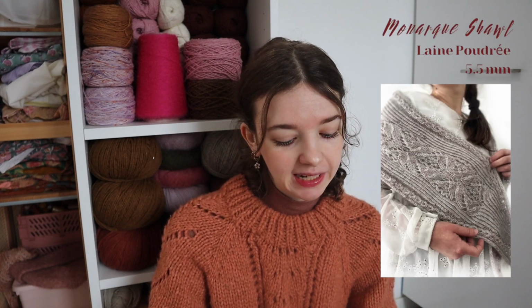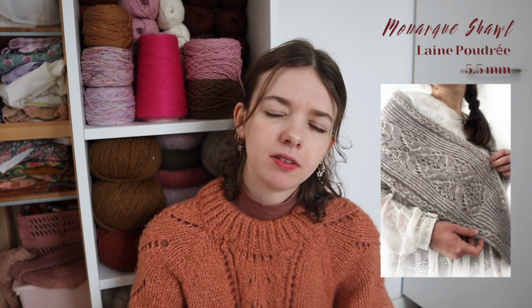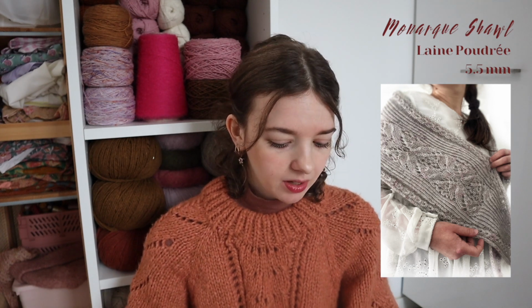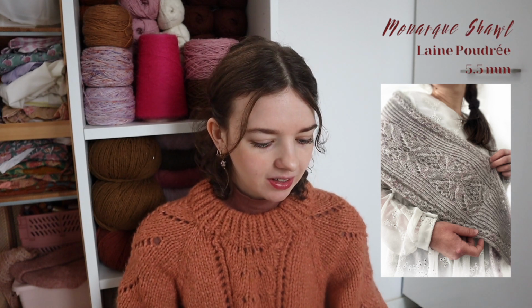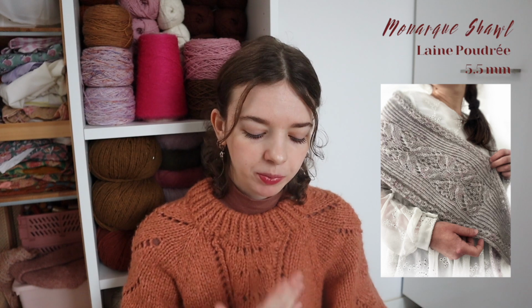The next two patterns that I have are really beautiful shawls. The first one is called the Monarch Shawl by Lane Poudre. Maybe you noticed that French is not a language that I speak in my last video, so that's the best that I can do. It's knit on 4.5mm needles with a DK weight yarn, and I picked this because the lace of this is just so beautiful and elegant that I think this is also one of those that you can just see in a vintage store. Yeah, someone in like the 1800s could have worn this shawl, basically. That's how beautiful it is.